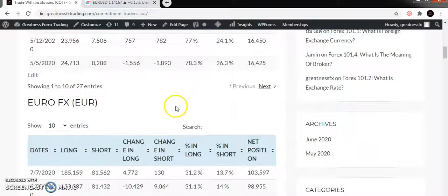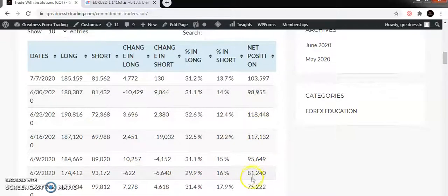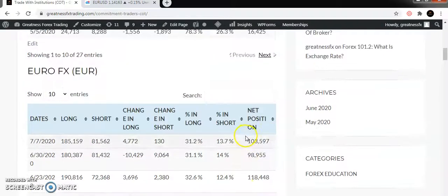Now remember, each currency has its database, and a combination of two currencies makes a currency pair. So let's pair it with euro. Overall, for euro, we have 185k longs, 81k shorts. Change in longs, 4k longs were added, 130 shorts were added. Overall long, we have 31.2%, and shorts we have 13.7%. And the net position moved from 81k to 103k, which is now from positive to positive, and there was an increase. Overall, euro is what? Bullish.